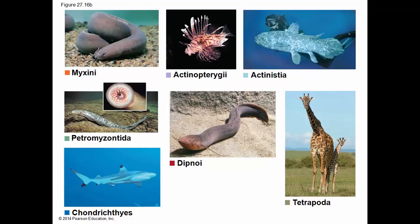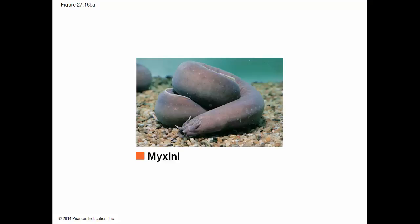Okay, Myxinae, the hagfish, they're really weird. Check them out. They eat dead things that fall to the bottom of the sea, and they produce tons and tons of slime in those pores that you see wrapped around their bodies. Those tiny little white dots, those produce slime.